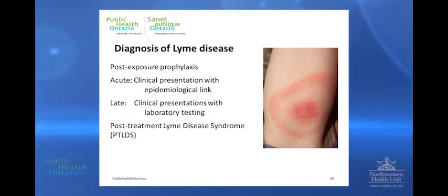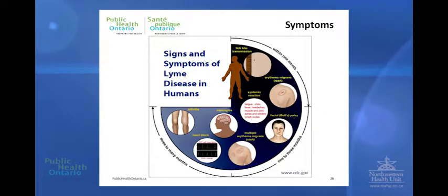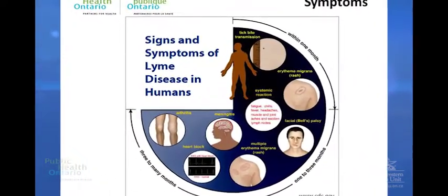And then what I would call post-treatment Lyme syndrome, which some people may call chronic Lyme, but I think a lot of it is almost like the post-viral syndrome. So again, I like this just because it's colorful. It would be better on a big screen. But basically, you get the tick bite. Usually within a couple of weeks, you start developing your antibody.